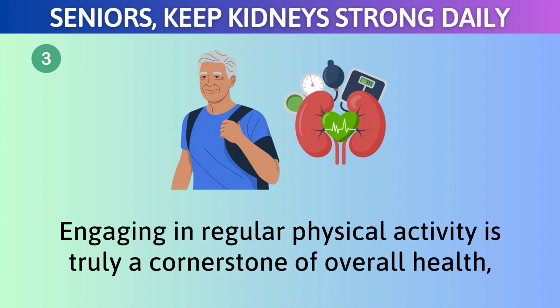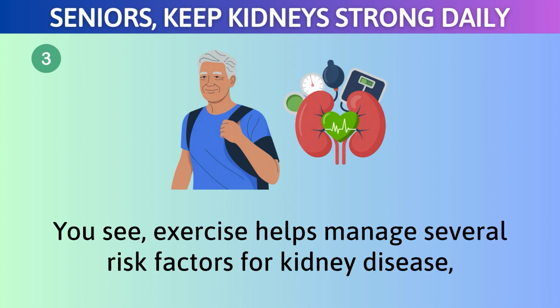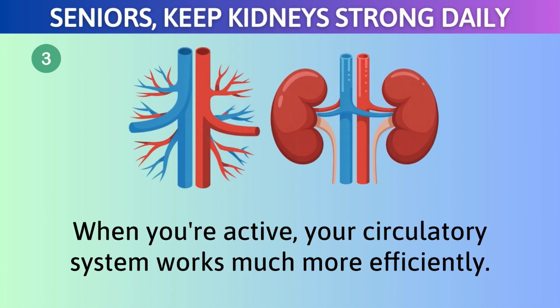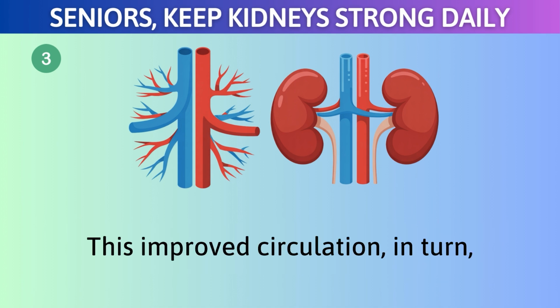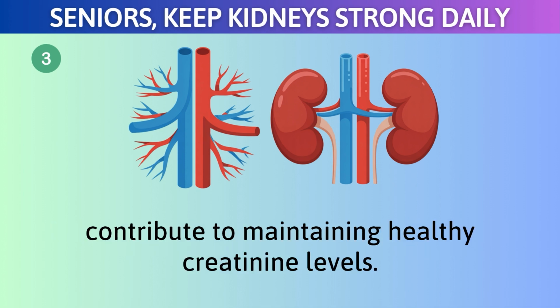Engaging in regular physical activity is truly a cornerstone of overall health, and it offers significant benefits for your kidneys. You see, exercise helps manage several risk factors for kidney disease, such as high blood pressure, diabetes, and obesity. When you're active, your circulatory system works much more efficiently. This means better blood flow to all your organs, and that includes your kidneys. This improved circulation, in turn, helps them filter waste more effectively and can contribute to maintaining healthy creatinine levels.